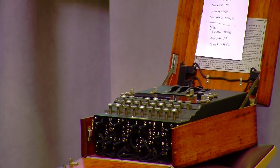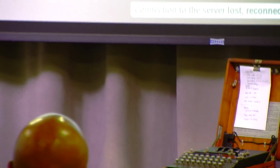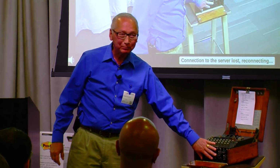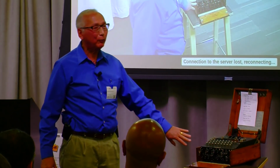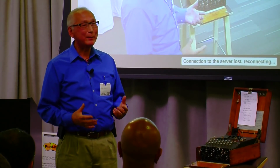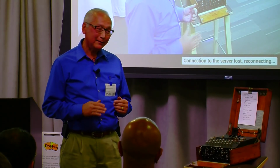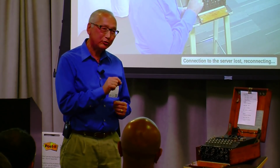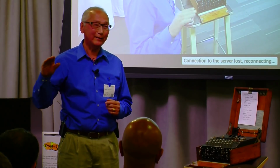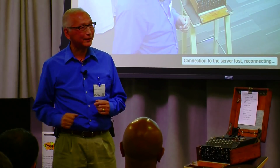The next thing I have to do is set the plug boards. Now, the Germans, interestingly, always use 10 cables for the plug board. And you may ask, well, why don't they use all 13 and swap all the letters? Well, it turns out 10 is better than 13, cryptologically. And in fact, the cryptologic strength goes up as you go from 0 cables up to 11. 11 gives the most, and then it drops off significantly when you go to 12 and 13.